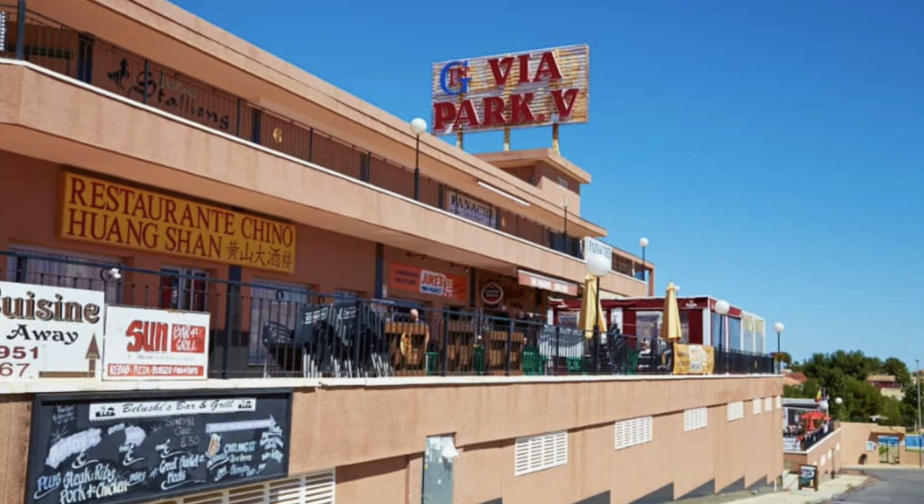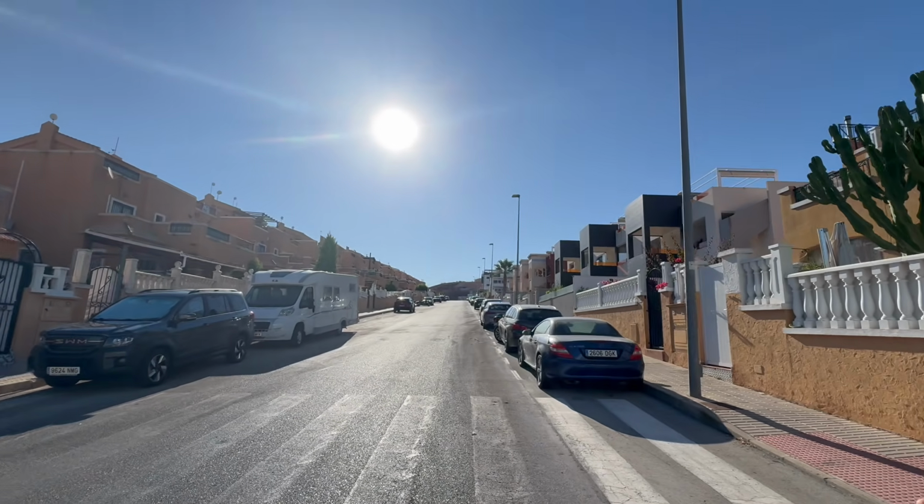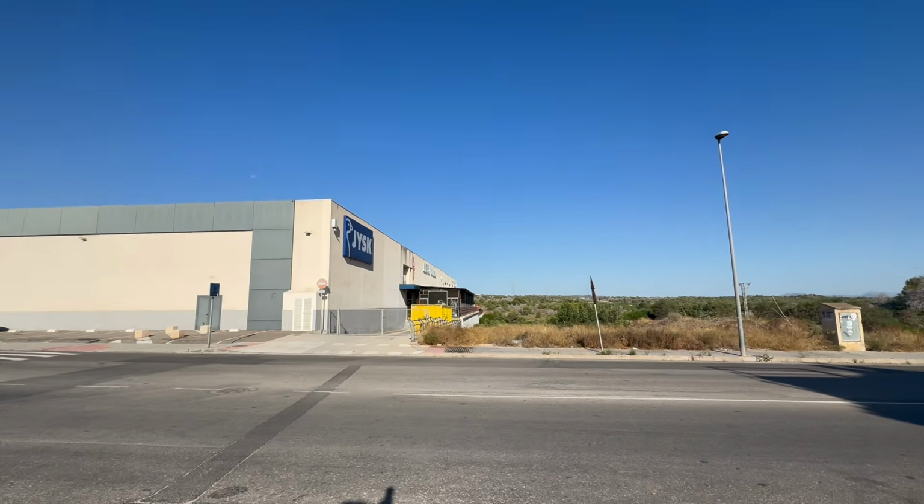The reason I think Dream Hills is so popular is that you have two of the most popular Via Parks within 10 minutes walking distance. And look, it's not brand new, but it's very nice and very well maintained, don't you think? Although I do wonder what they're going to do with this area here, this land. I don't know what they're doing with that, or if they can, I don't know if it's protected or not. Probably they can't, because it looks very wild.